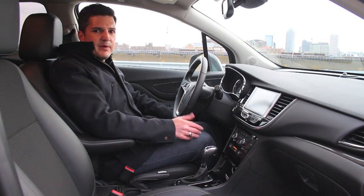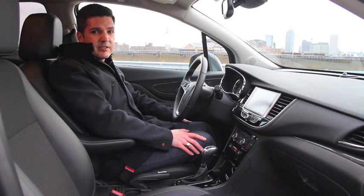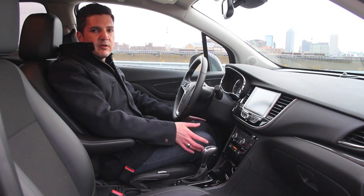The backseat has enough space to get a couple people, 3 people in a pinch across town. The kid fits back there. If you're going to load 4 people up and head across the country, this might not be your best choice. But this is really a good car for urban driving.